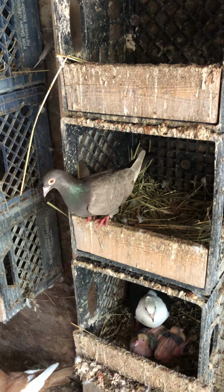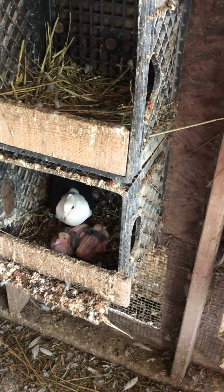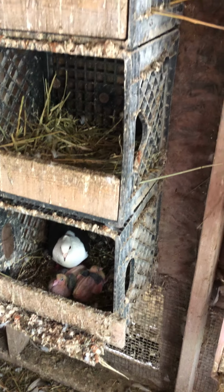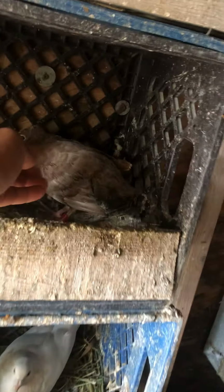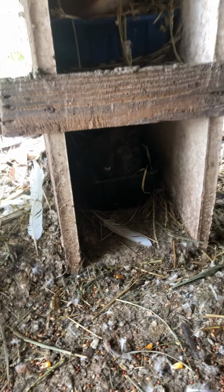Some homer babies, a nice homer over there looking to lay eggs. That's a crested homer pair. The hen is a crested one. The cock bird carries crested, both the saddles. A nice pair of monkeys over there. That is a red frost stencil baby over there. Look at that. If you can see that.